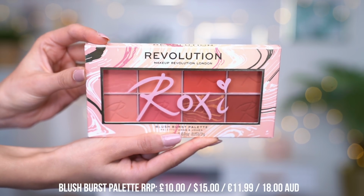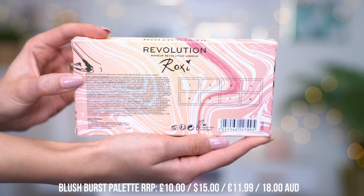I've always loved blush. I just feel like it adds a really nice flush to the skin and just makes you look so much more alive. So here is the Blush Burst palette in its glory. I absolutely live for the packaging. I wanted to go for a super girly all pink packaging for the blush palette.